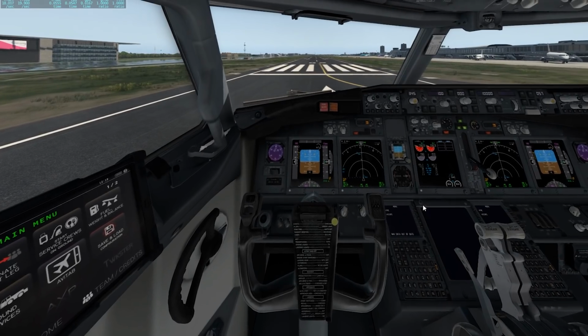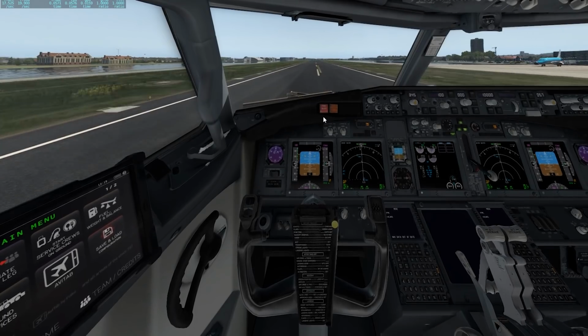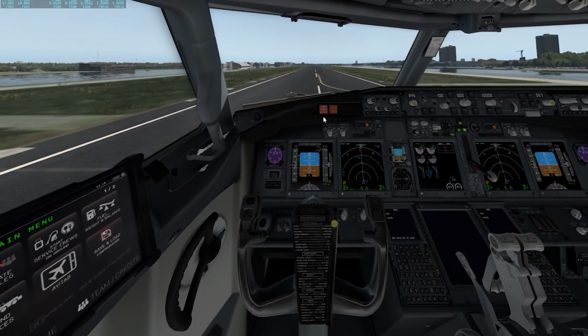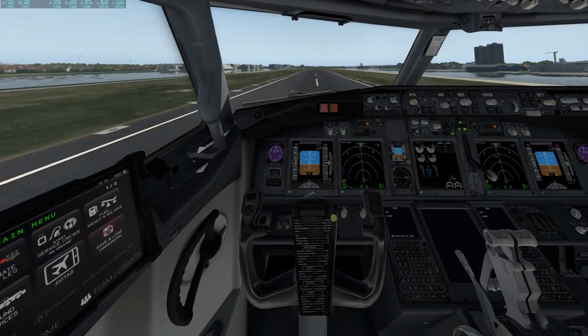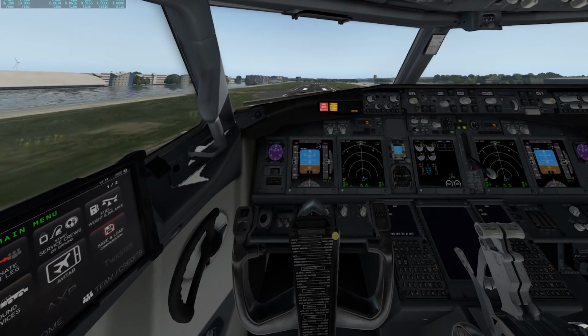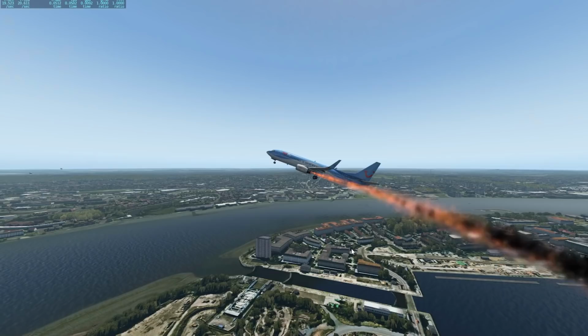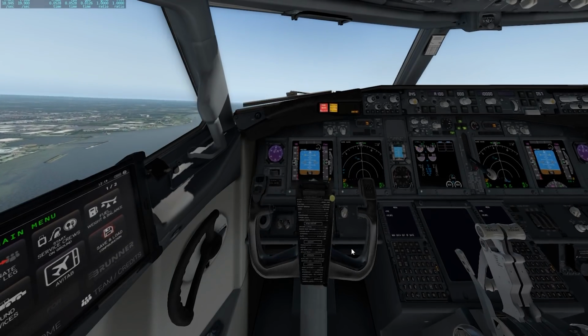So yeah, let's just go ahead and take off. There we go. Why is there something wrong with the takeoff config? I have no idea. Alright, there we go, it's fixed. Alright, things are looking quite good. The nose is already coming up. This aircraft is only lightly loaded, and no, we have lost both engines. But we're just gonna continue anyway, because we're too fast. Yeah, that was not good. But yeah, we have actually lost both engines though.